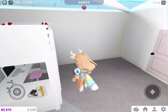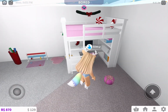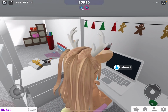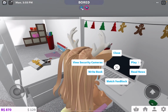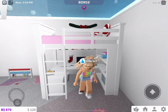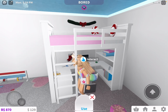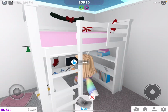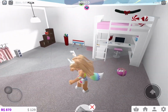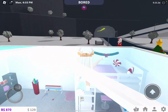Instead of doing a bed and a desk, we can do this, which is pretty cool. So, this is basically my favorite place. You can do your homework in here. There we go. You can go read your books. Like, you can go take a book, go sit down, use your book, and read it, and everything. And then when you're done, you can go up and you can have a nice nap.